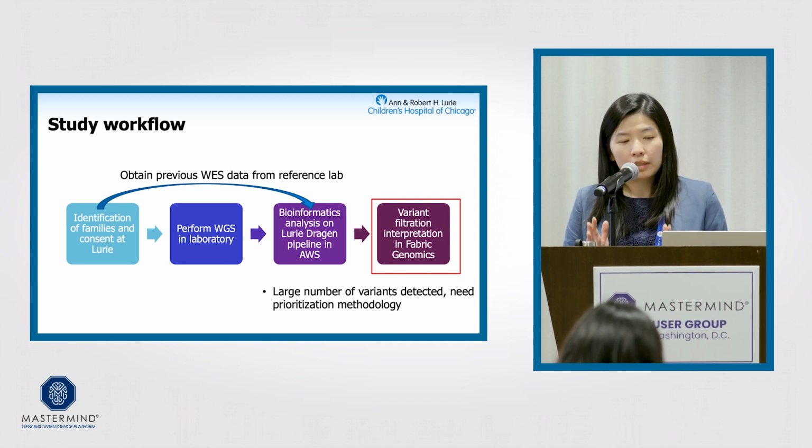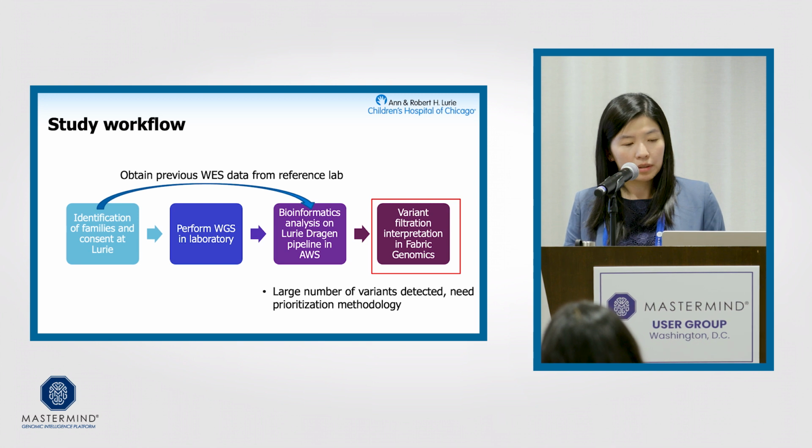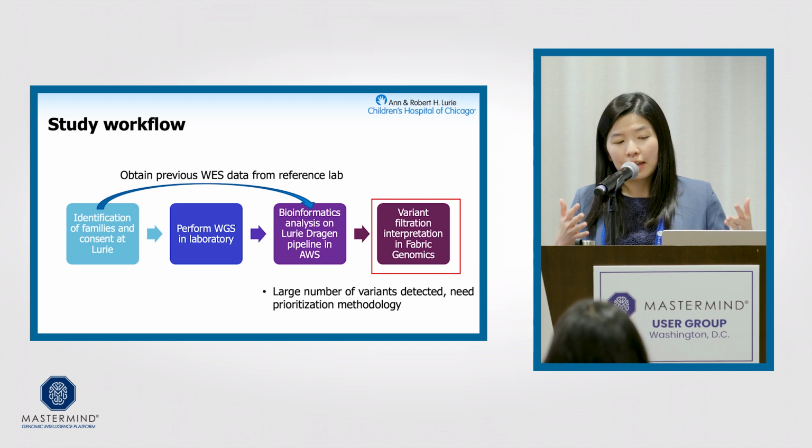And on the infrastructure that was built at Lurie, we completed the bioinformatics analyses on the Dragon pipeline in our AWS environment. We went with a cloud environment just so that we don't have to maintain a physical computing infrastructure. And then we completed our tertiary analysis in Fabric. So obviously for whole genome sequencing, there is a huge number of variants that get detected in just one single patient. When you do a whole genome, you're looking at 5 million variants. How do you get down to as few variants that you think are clinically relevant?